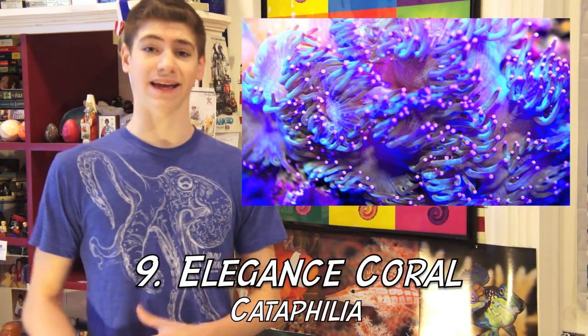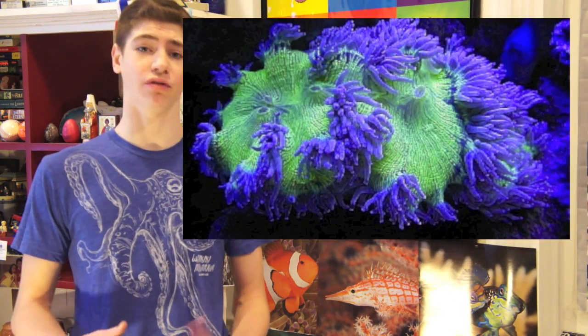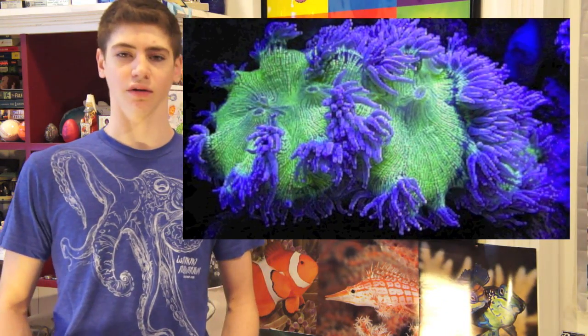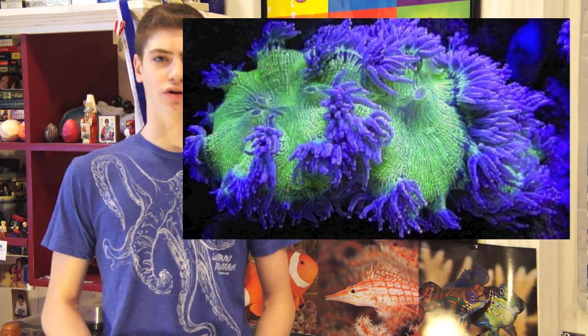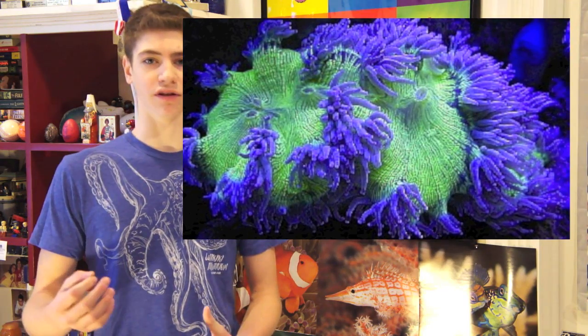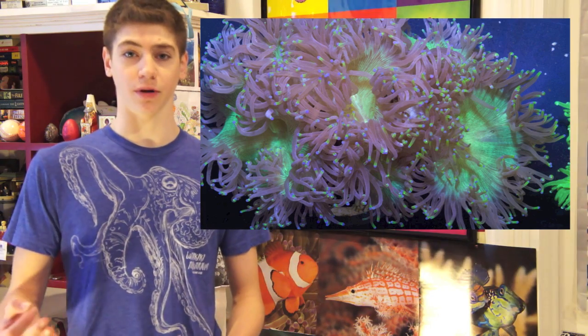Number 9, the Cataphyllia Elegance Coral. It is truly one of the most unique and cool stony corals known in the reef aquarium. Its polyps are extended during the day, showing off its wide variety of colored tips. With actinic lighting, its fluorescent colors are beautiful, with blues, oranges, purples, and greens. They come out, especially in the tips. The most common one that many reef aquariums have is the golden one with the purple tips.